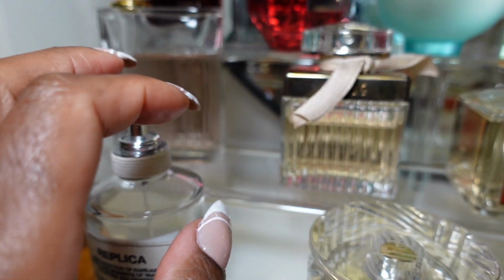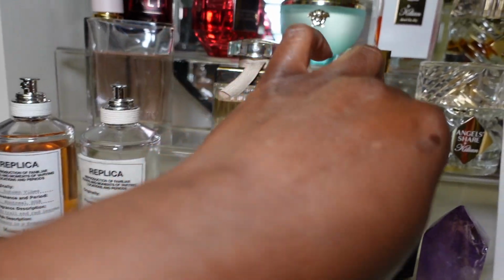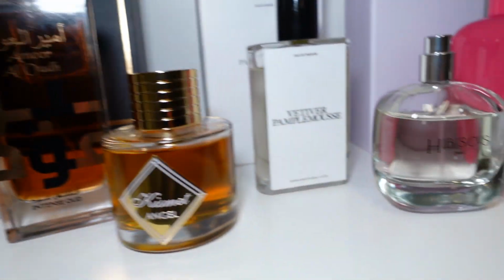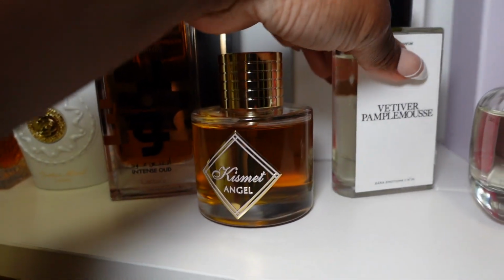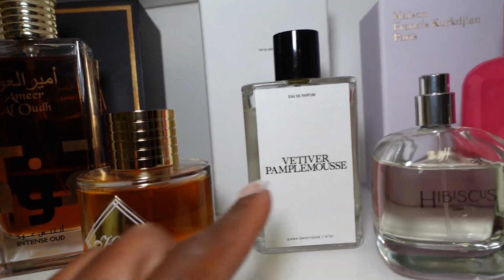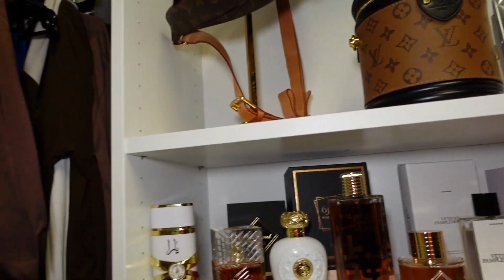And then I have the Chloe, which is just my classic staple signature fragrance that I always have on deck. And yeah, that's all the perfumes here. I have one more here, the Vivitar Pamplemousse. I love this one from Zara. It's really nice. It kind of reminds me of the spa, so I'll use that at nighttime sometimes as well. And those are definitely the ones that I wanted to mention to you guys.